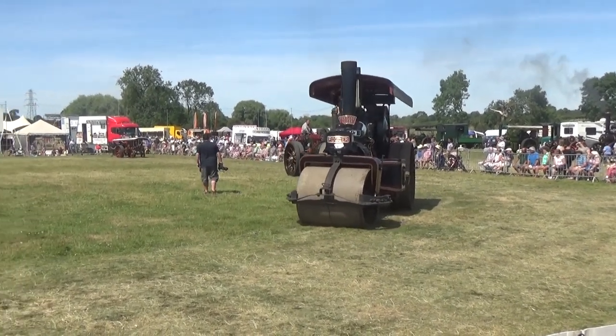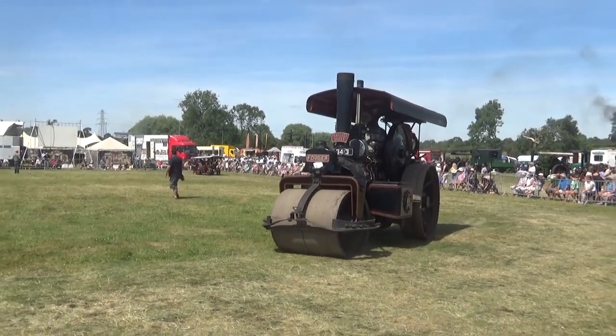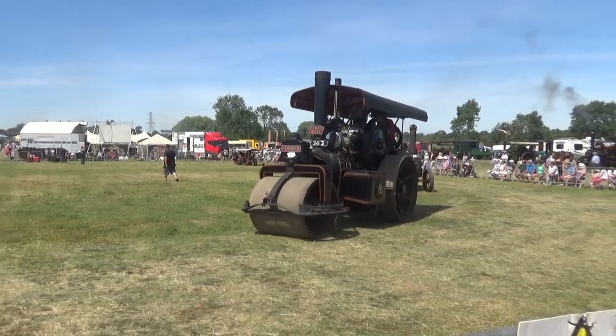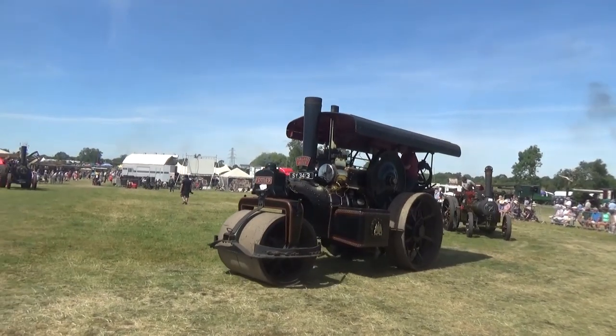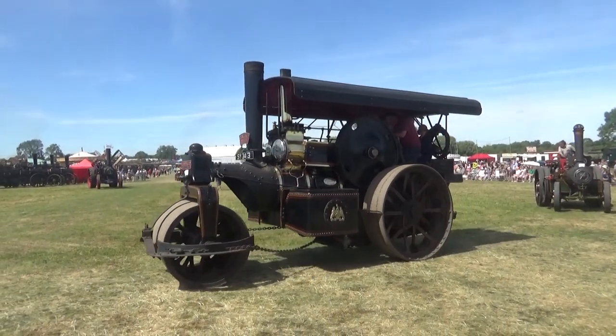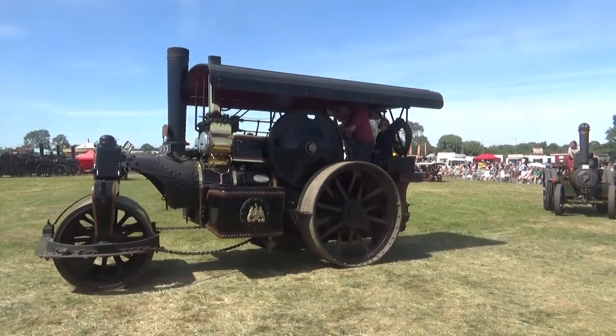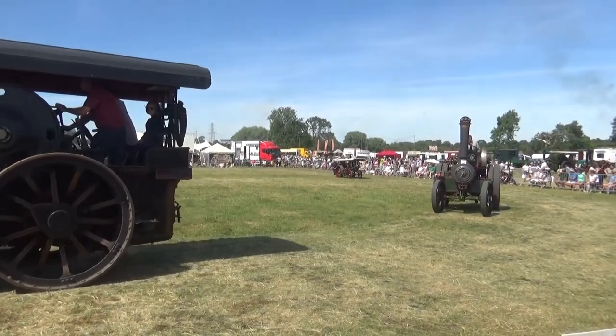Right, we've got B48, which is a 6-inch Ruston and Proctor, and it's owned by Mr. RQ. Thank you. 44 is a 6-inch David Brown Cropmaster tractor, owned by A. Dawes.